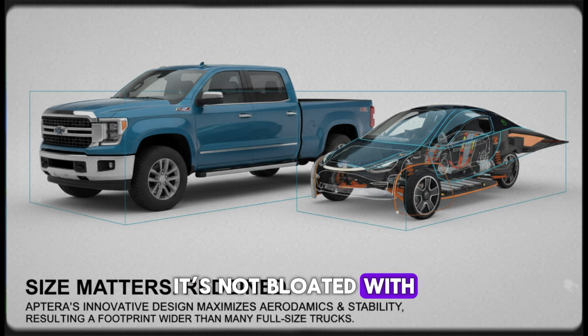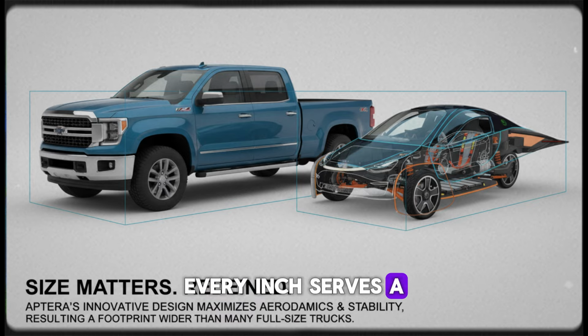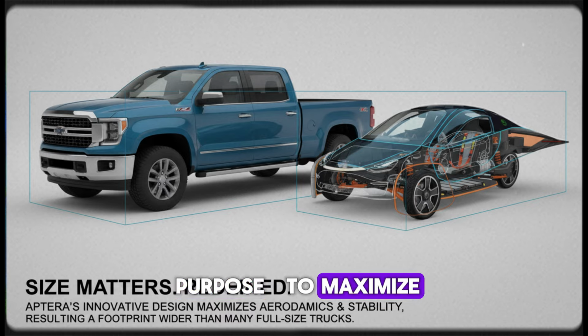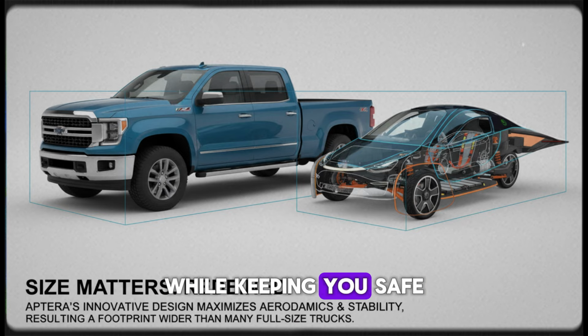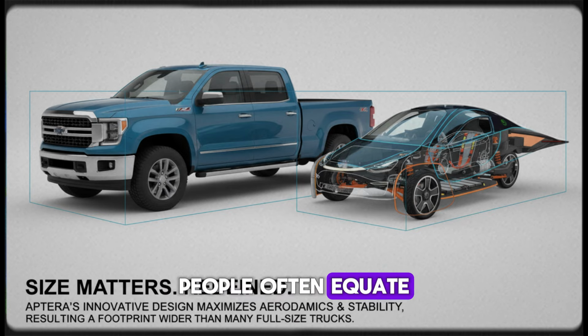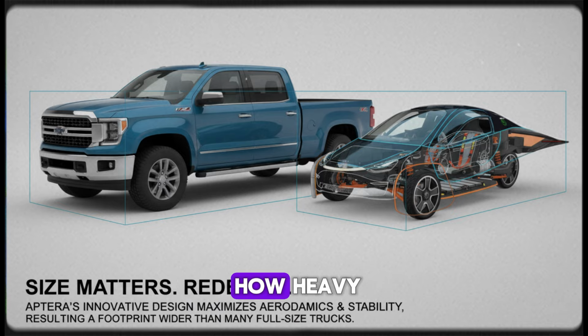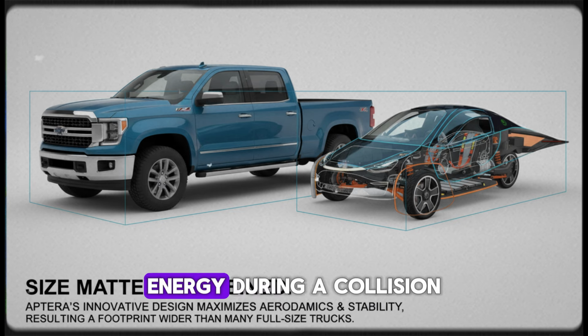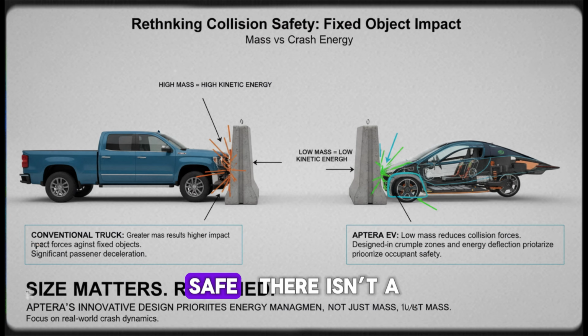It's not bloated with unnecessary mass. Every curve, every inch serves a purpose: to maximize aerodynamics and minimize drag, while keeping you safe inside a carbon fiber cocoon. People often equate big with safe. But safety isn't just about how heavy your vehicle is. It's about how intelligently it handles energy during a collision. Let's rethink how we define safe.